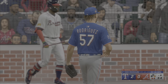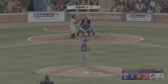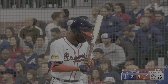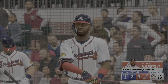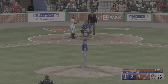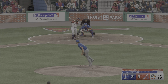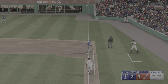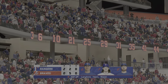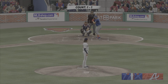Swings and misses. It's a strikeout. And now the center fielder, Michael Harris. That's in there. Now 1-2. The pitch. On the ground, right side. He takes it himself to the bag, and that'll do it. We go to the top of the seventh.